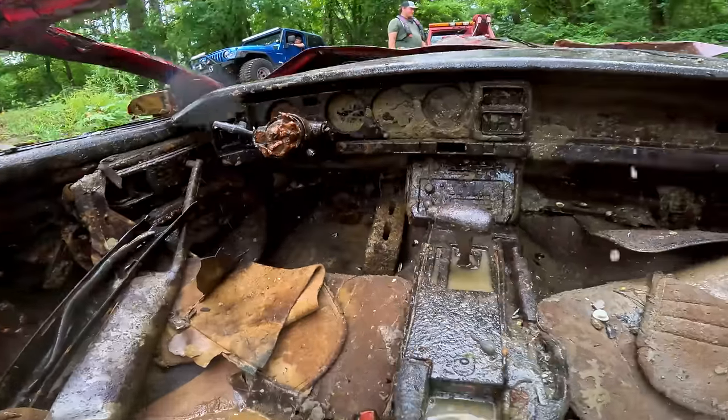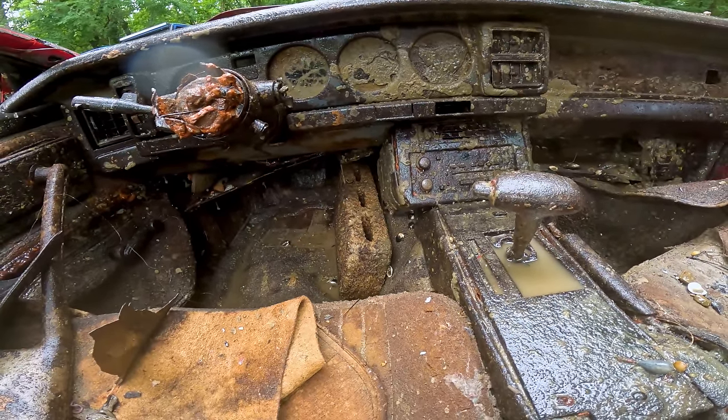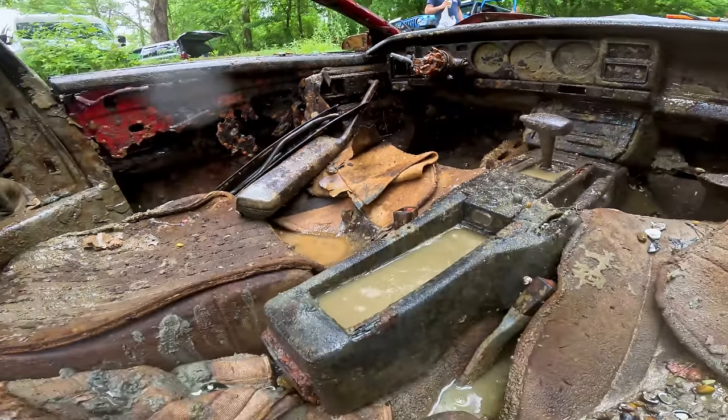You can see down there. I'll show you here in a minute, but we just see a cinder block down there on the gas pedal. That's so cool. Definitely stolen. Is it? There's a cinder block on the gas pedal. Oh, no kidding.